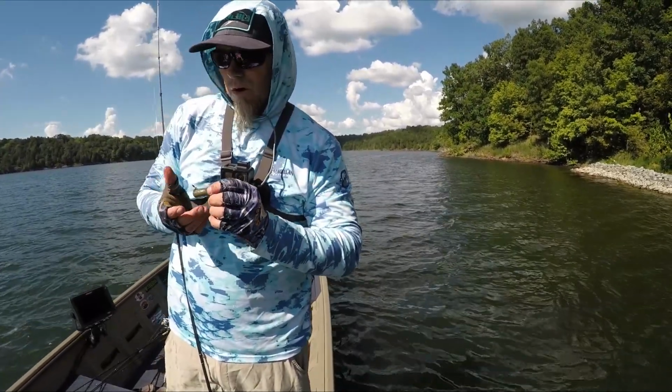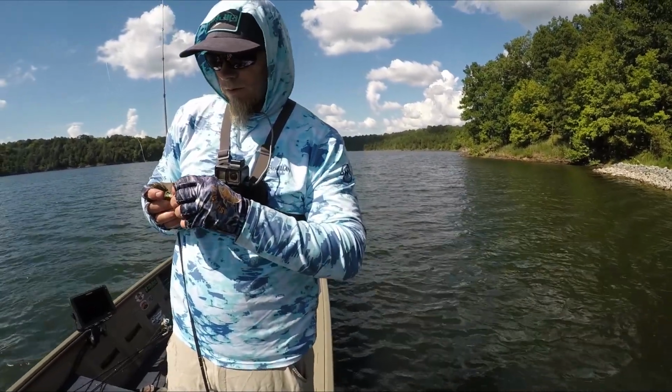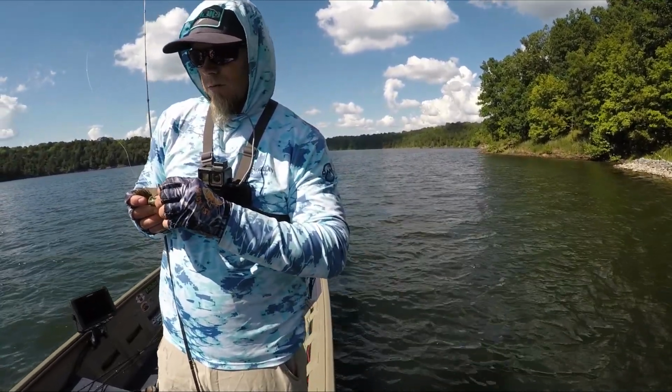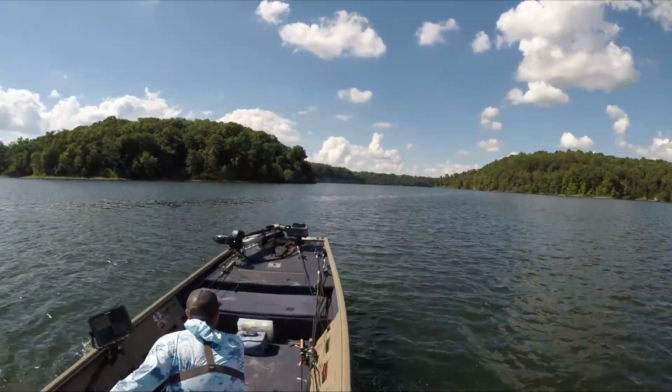And the fish are in a funk. We're in the middle of the day. The fish are just not wanting to bite. But I'm able to drag this tube really slow and pick up a few bites. So we're going to keep doing this for a little bit.